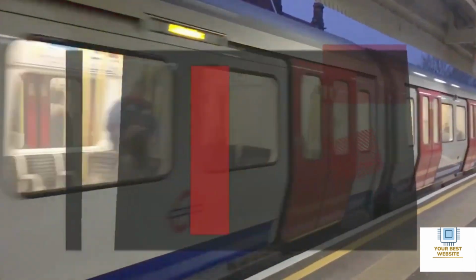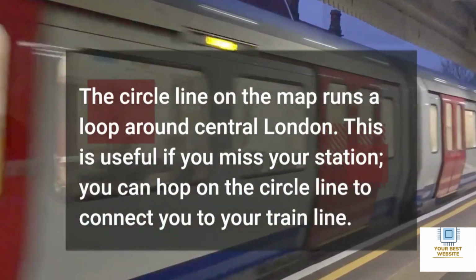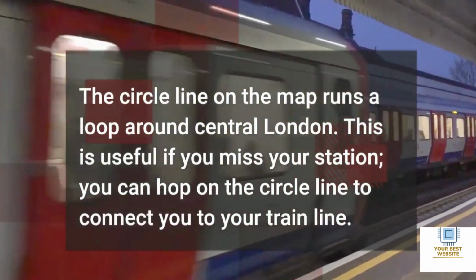The Circle line on the map runs a loop around central London. This is useful if you miss your station, you can hop on the Circle line to connect you to your train line.